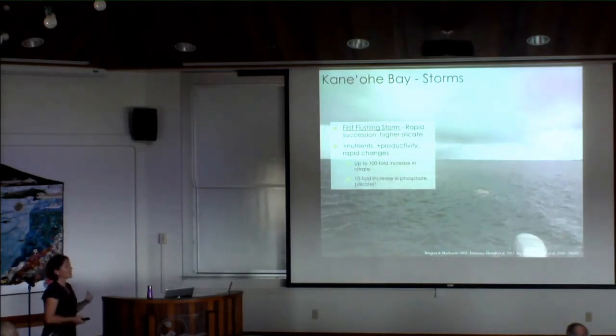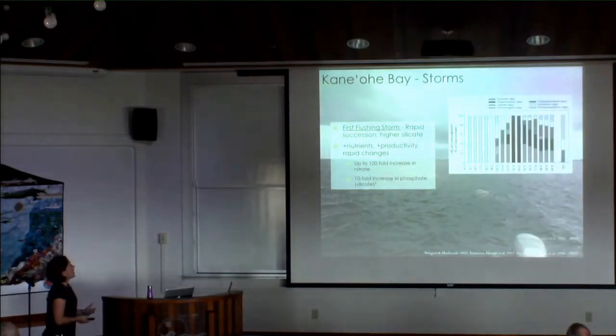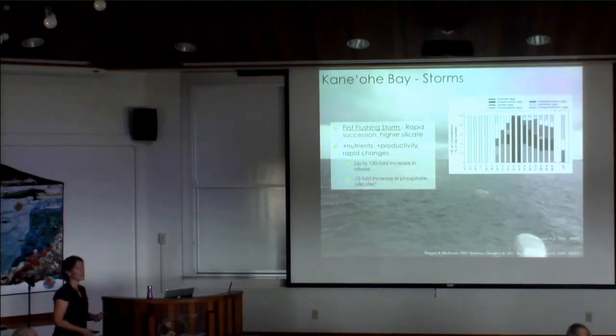But basically, we know that the first flushing storm after a long dry period causes a boost of nutrients being flushed in from land, and that stimulates productivity and causes rapid succession in the phytoplankton and zooplankton community. This, in general, has been observed. A prior study described the phytoplankton changes in response to the storm event, which is shown here, the large phytoplankton, mostly diatoms. This is just to illustrate that from one day to the next, the phytoplankton community can be completely different in this environment. It's a very rapidly changing system. So, of course, this probably has rapid effects on the zooplankton community.